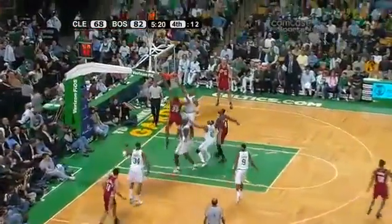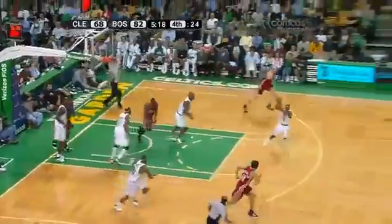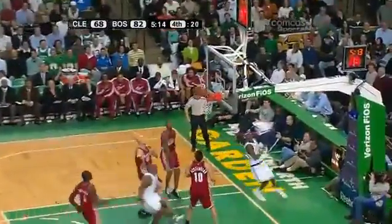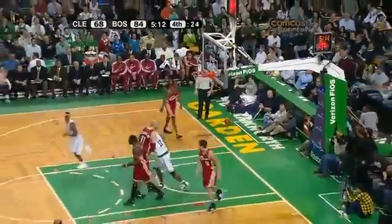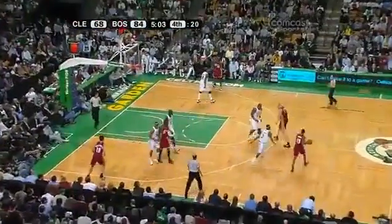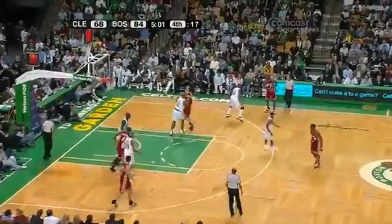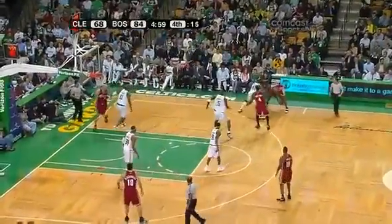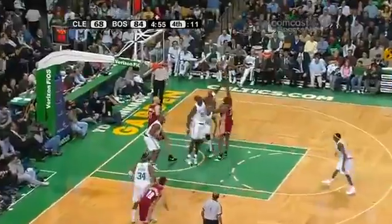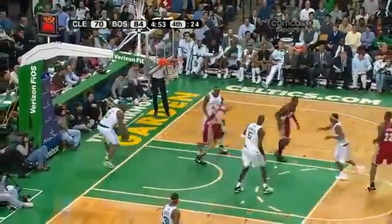LeBron. Davis might have got a piece of that. He got a piece of that. Yeah. Rondo got a piece of that. Yeah, fake one way and then just zipped right by Damon Jones, and LeBron James is shaking his head right now. Rondo, another impressive night. 8 points, 8 assists, 5 rebounds. LeBron, a little hook in the lane.